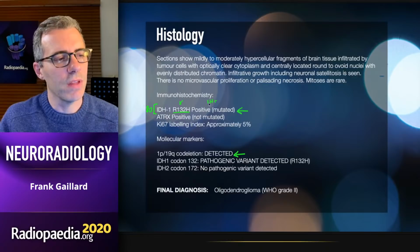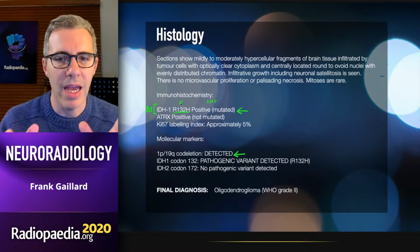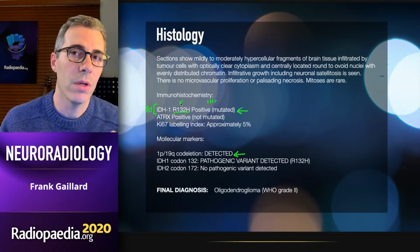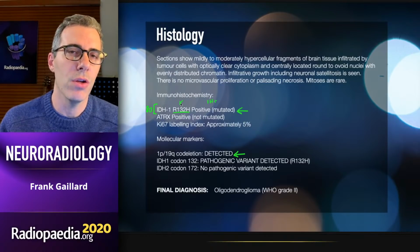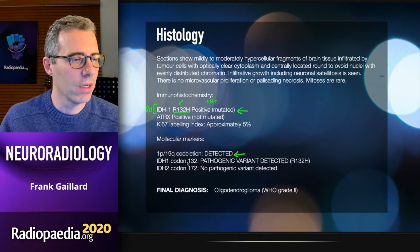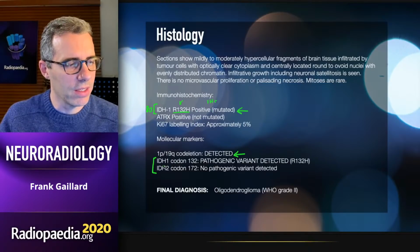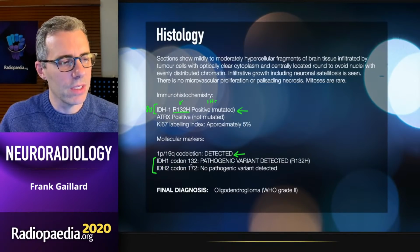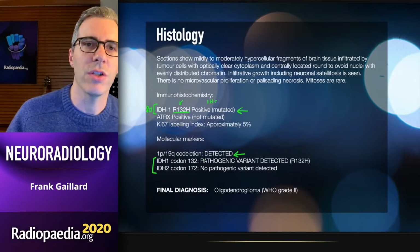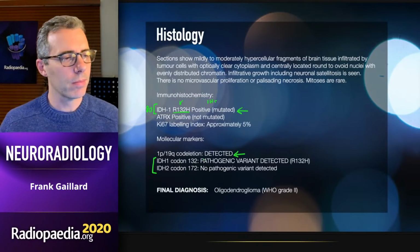The difficulty comes if the immunohistochemistry is negative, because then, depending on the age group, you're looking at a significant likelihood of there being a non-R132H IDH mutation. So you need to have sequencing. And that's what they've done here. Even though this was already positive, they've gone on and done the sequencing and confirmed that this was there. And we've got the 1p19q codeletion. So we've now established a WHO diagnosis of oligodendroglioma.